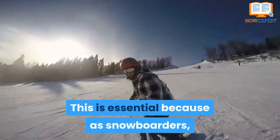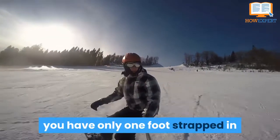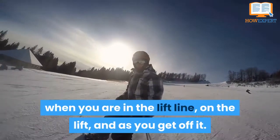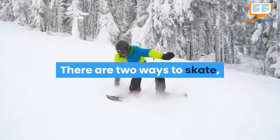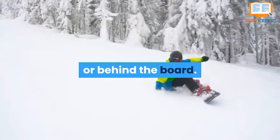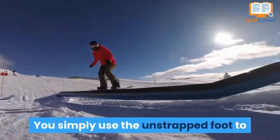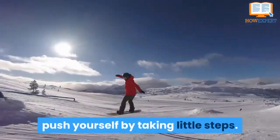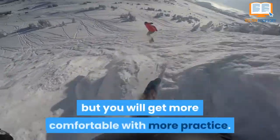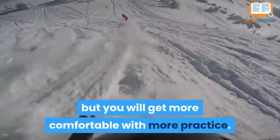This is essential because as snowboarders, you have only one foot strapped in when you're in the lift line, on the lift, and as you get off it. There are two ways to skate: with your foot that's unstrapped in front of your board or behind the board. You simply use the unstrapped foot to push yourself by taking little steps. It seems a little clumsy at first, but you'll get more comfortable with more practice.